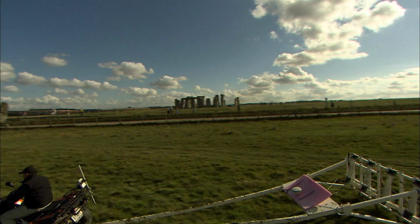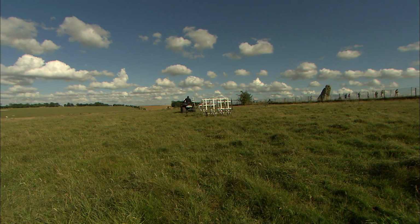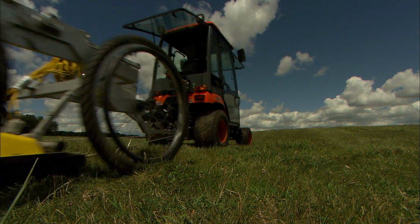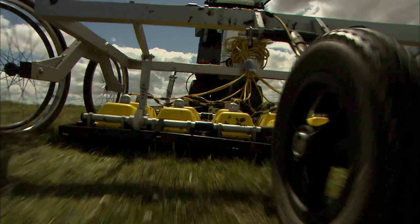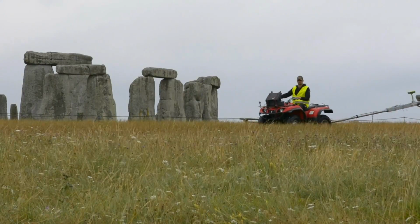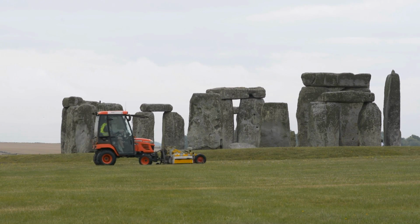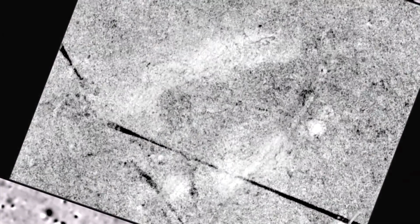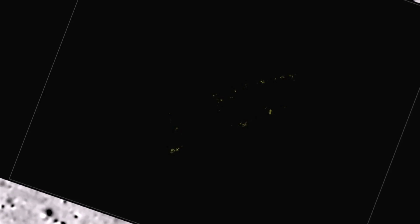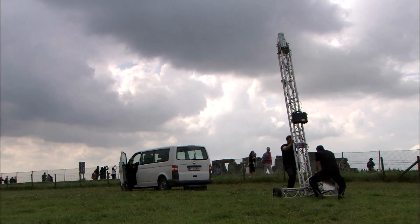The project has used a range of different techniques for the non-invasive exploration of the hidden landscape. Geophysical techniques measure different parameters of the soil to generate 2D and 3D maps of buried archaeology. The principal methods used were magnetometry, measuring variations in the magnetic properties of the soil, and ground-penetrating radar, which provides 3D imagery of buried features. Other geophysical methods were also used, including sub-decimeter topographic laser scanning of the entire landscape of Stonehenge.